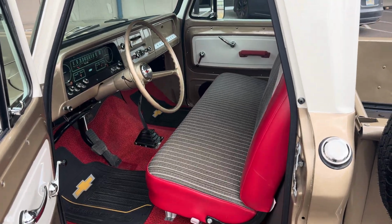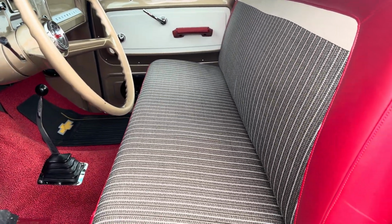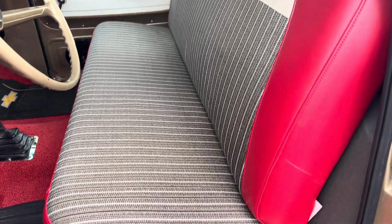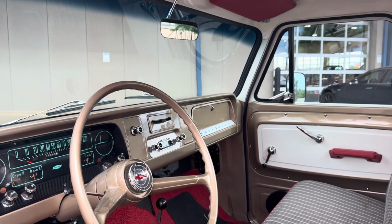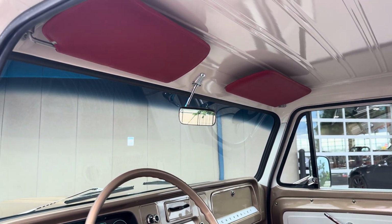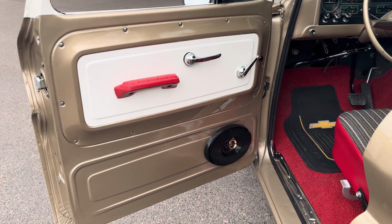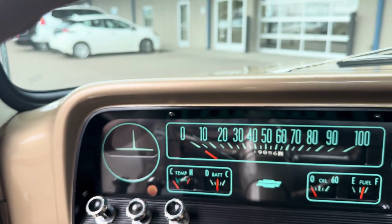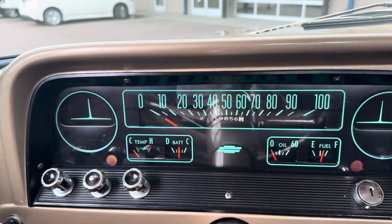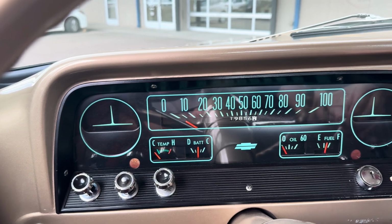Definitely has recently had the bench seat redone. And it's almost like an original style fabric they used. Just beautiful. Love the red carpet. All the colors really go together nicely. This has nice gauges: speedometer, oil, fuel, temp, and battery.